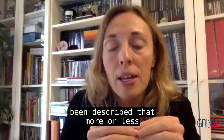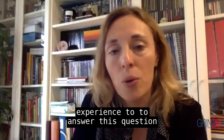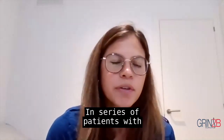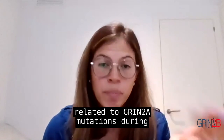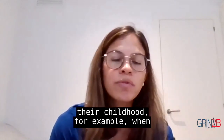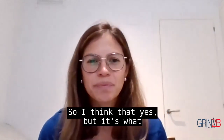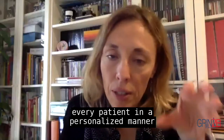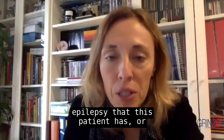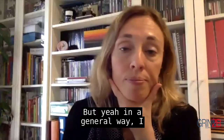In some series, it has been described that more or less half of the patients can stop the epilepsy that they previously had. But I don't have personal experience to answer this question. For example, Natalia, in series of patients with GRIN2A mutation, it's more common to have Landau-Kleffner or a specific type of epilepsy related to GRIN2A mutations during childhood than when the patient is an adolescent, for example. So I think that yes, but it's what a series of patients describe. Yeah, I think we have to look at every patient in a personalized manner and see what kind of epilepsy this patient has, or what the response to treatments has been in the past, just to have a better idea to have a prognosis. But in a general way, I don't know.